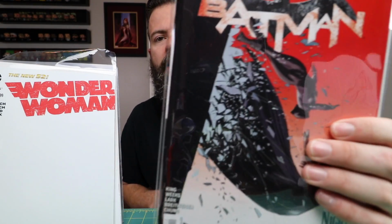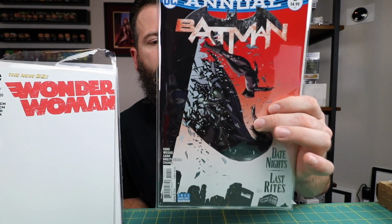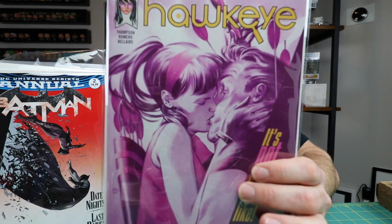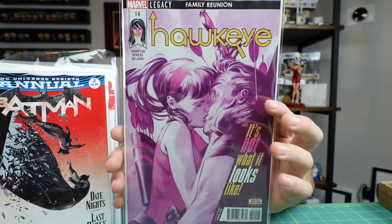Next, back to comic books. I got Batman Annual number 2. I didn't get this when it came out 2 weeks ago, I think, so I ended up picking up the second printing. I got a thing for second printings anyways. I also got a thing for kissing covers. I picked up Hawkeye 14. Yep, number 14.